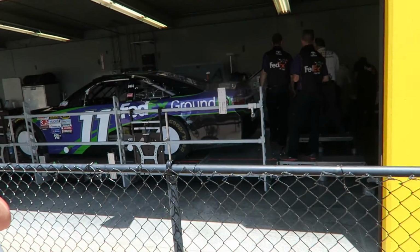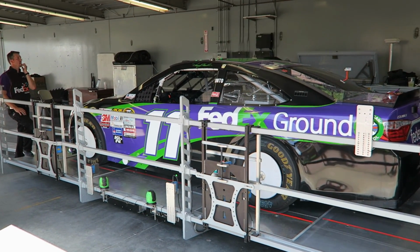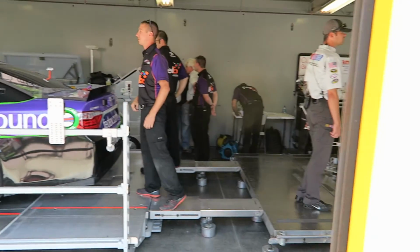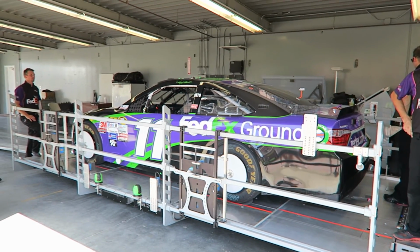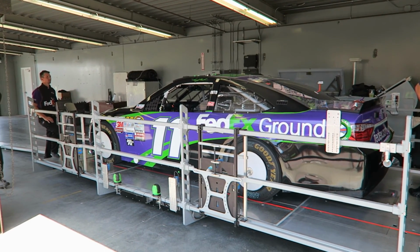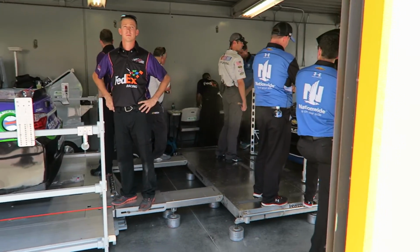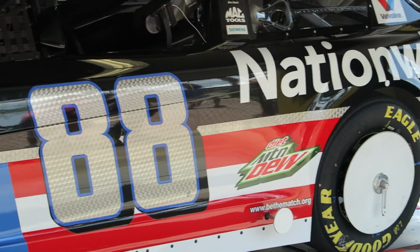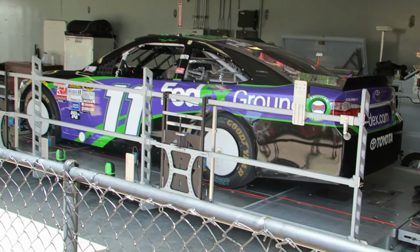Having a good time. Some of the cars coming through the NASCAR Technical Inspection Building. You're welcome to come over here and take photographs. In the center of the inspection building, the car number 11, the FedEx Toyota of Denny Hamlin. In the first bay, the Nationwide car number 88, the Chevrolet of Dale Earnhardt Jr. Number 20, the DeWalt Toyota for Matt Kenseth.